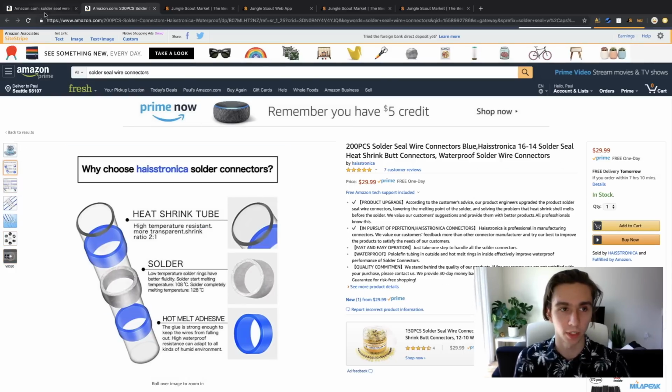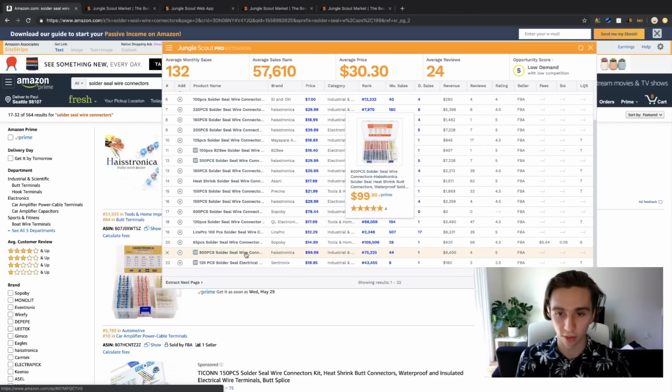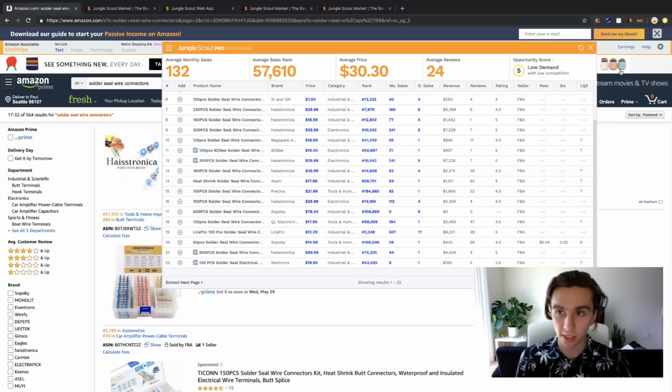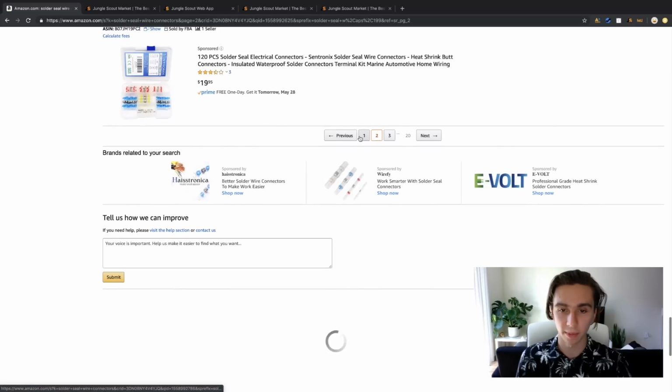Okay. So let's go back to page 1. So page 2 is doing pretty good. We could even go all the way through and do all the other pages with Jungle Scout and see how everyone's doing. But for the most part, everyone is doing well. So, I mean, there's definitely money to be made. Plenty of people have made money in this market.